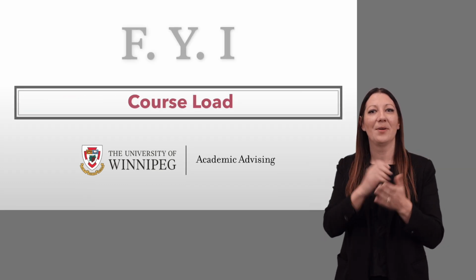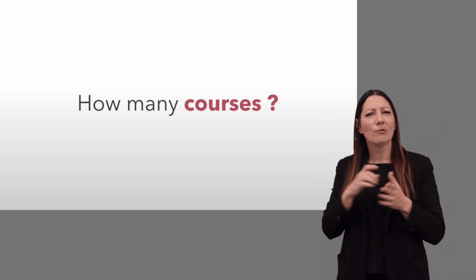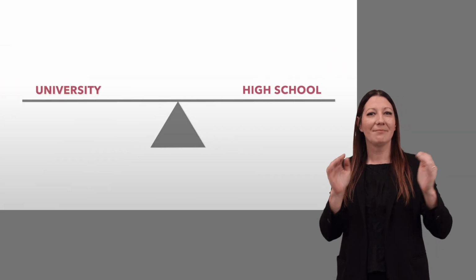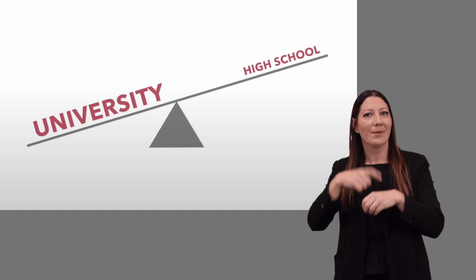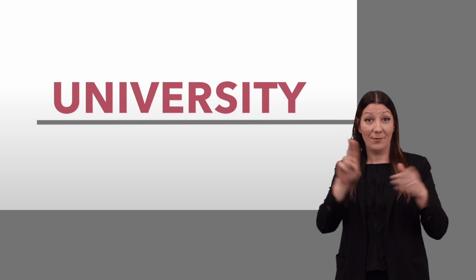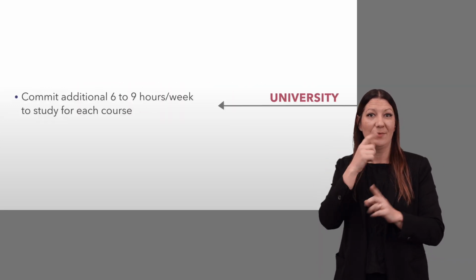Course load. When considering how many courses to take and how to create a balanced schedule, you'll want to keep the following in mind. University is much more demanding than high school and will require you to commit a substantial amount of time each week to get good grades. To meet the demands of a university-level course, you should be prepared to commit an additional 6 to 9 hours per week to study for each course.